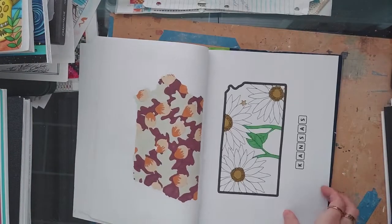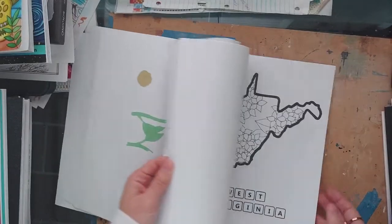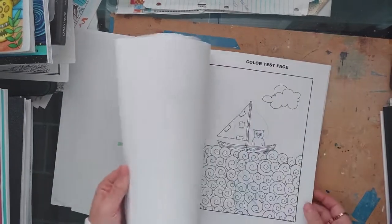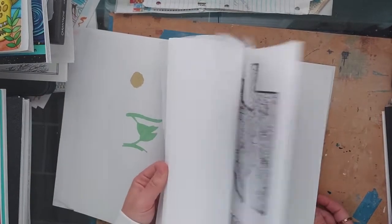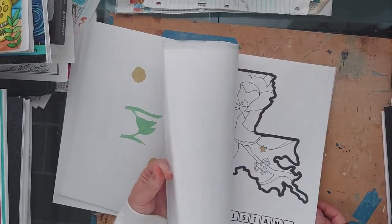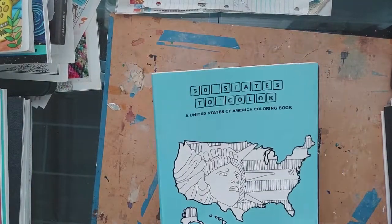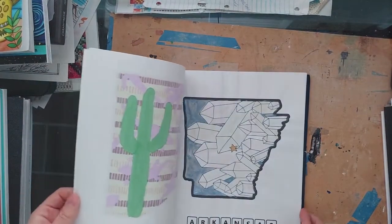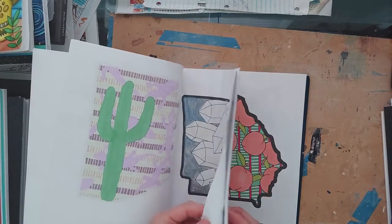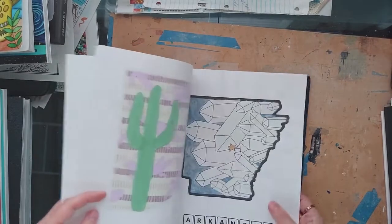And then Kansas, I've just done the leaves. And then everything else, all that's been done is the gold star on there. So one day I will have at least all of it based in alcohol marker. But yeah, I think I made pretty good progress. And most of these I did work on this year. I think maybe this is from this year forward. This is from last year. So that's 50 States Color.